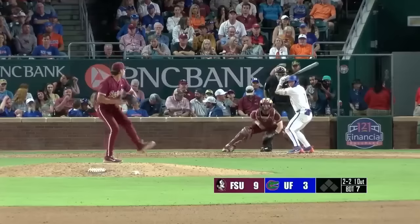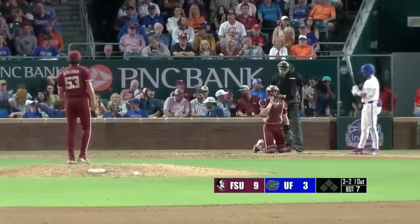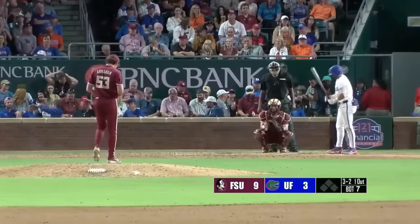Full windup and the 2-2. Low. And that makes it full. That's exactly where Jackson West, the catcher, wanted it.